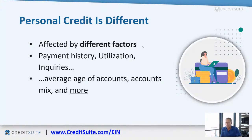Now, personal credit's different, right? Personal credit's affected by 5 different factors, including payment history, utilization, inquiries, your mix of credit accounts, and how long you've had credit for. But you really want to work on improving your personal credit, because in doing so, this goes a long way to helping you get approved for credit and financing as well.